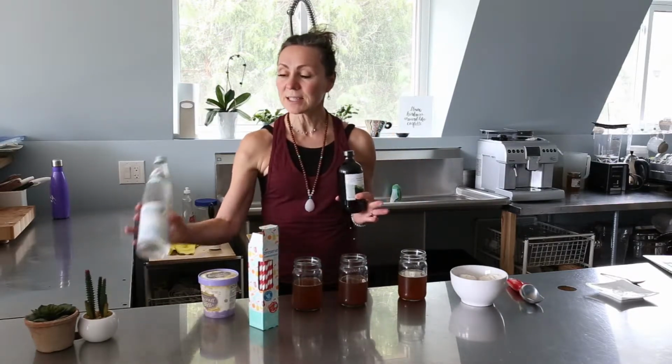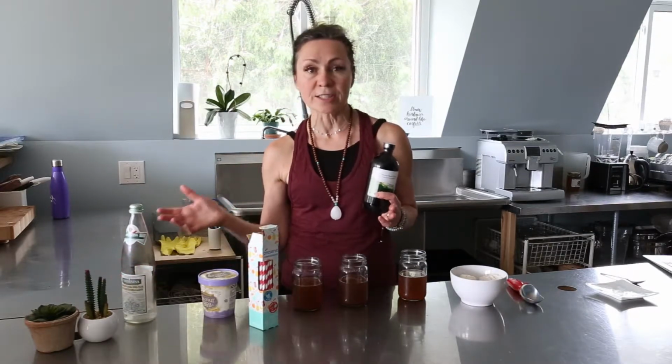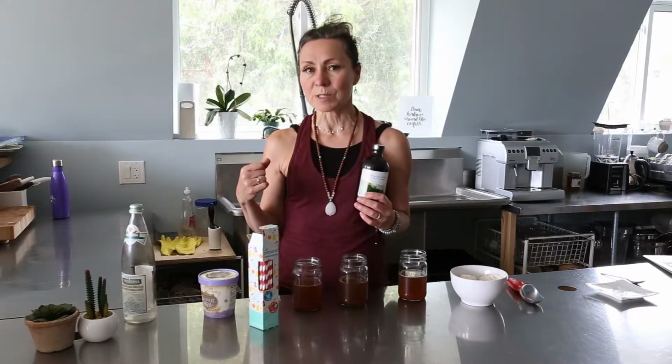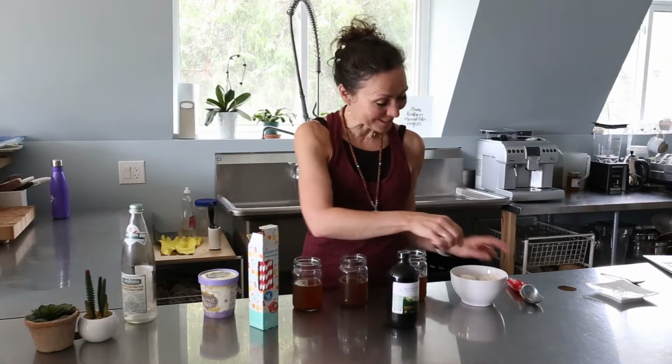We often mix it with sparkling mineral water. You could put it in your coffee or tea, ideally 1 to 2 tablespoons per day. But what we're going to do today is have some root beer floats.